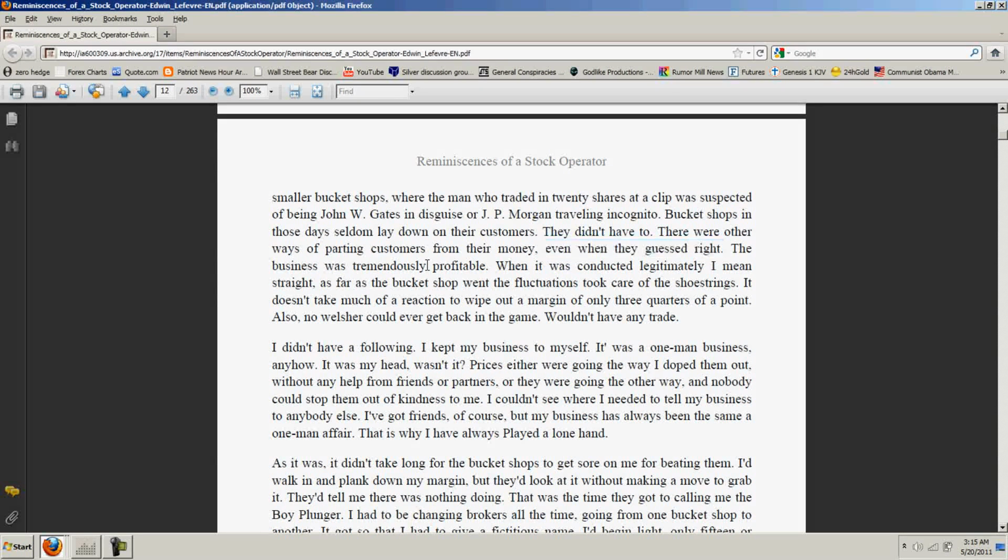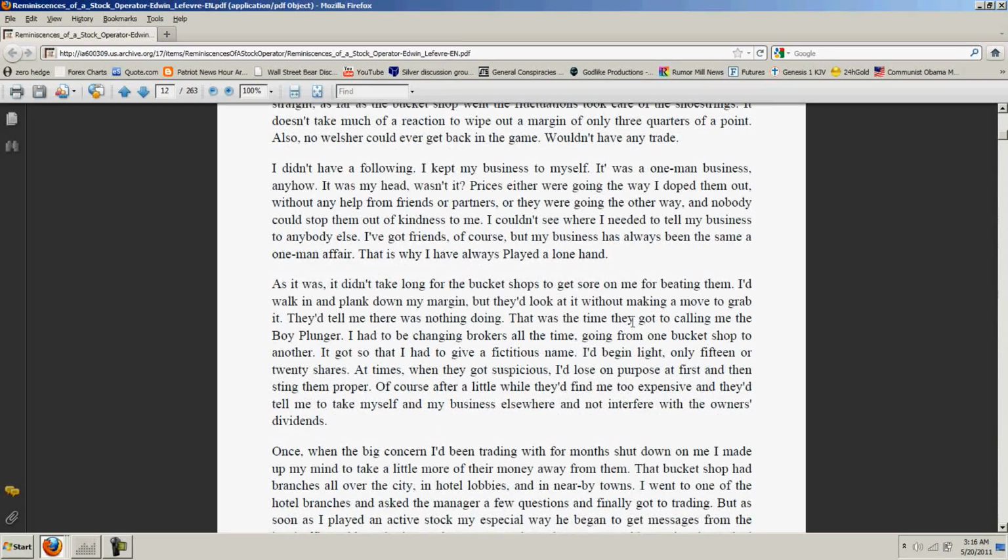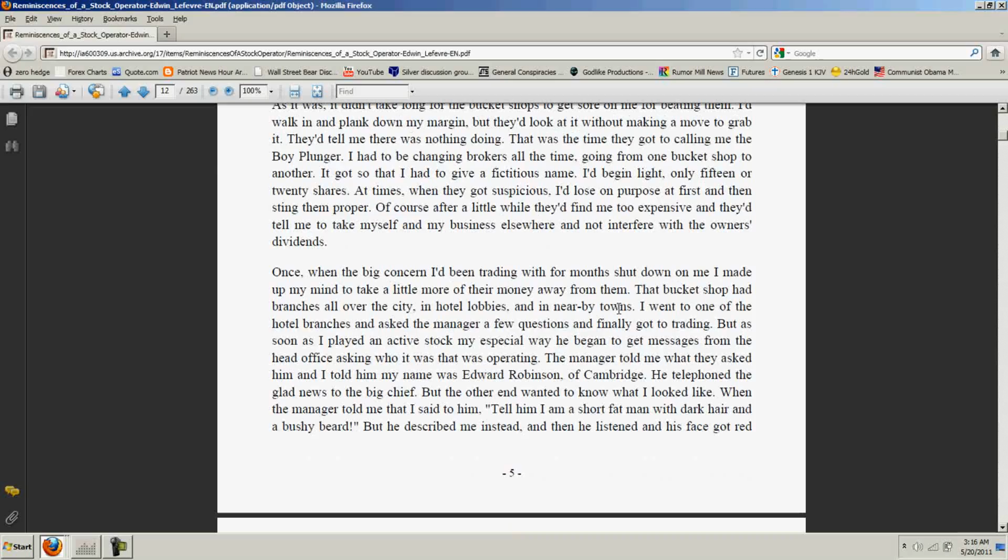The business was tremendously profitable when it was conducted legitimately, I mean straight. As far as the bucket shop went, the fluctuations took care of the shoestrings. It doesn't take much of a reaction to wipe out margin of only 3/4 of a point. Also, no Welsher could ever get back in the game. Wouldn't have any trade.